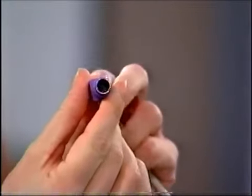These are slotted and round, so they only connect one way. You just have to find the round connector and then line up the pegs and plug them in. Of course, this one's also handily color-coded, so we'll do that.